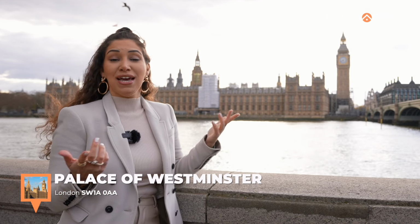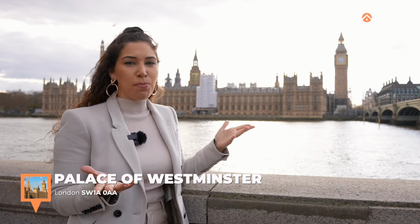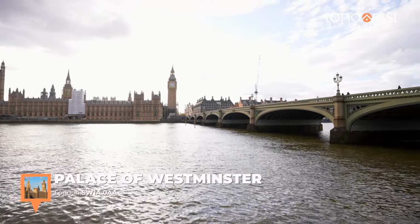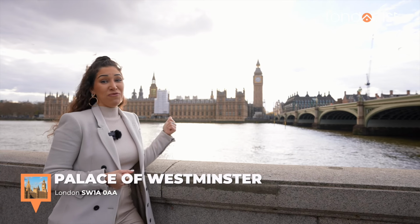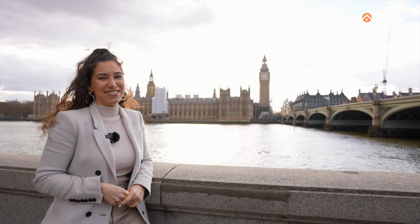I have been inside. How? Well, most tourists would like to go and visit and see where the Parliament meets. You can buy a ticket, you can even book it online, or you can go and buy it on the door on certain times of the year and go and visit what's inside. It's a lot of fun and I completely and totally recommend it.